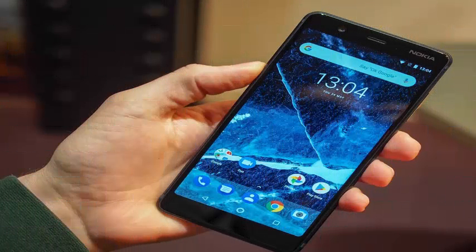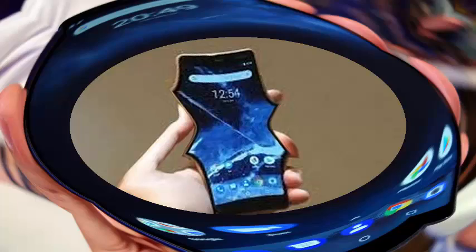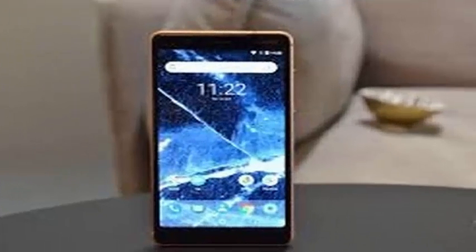On the back, there is an enhanced 16-megapixel camera and the fingerprint scanner, which has been moved from the front, where it was in the Nokia 5. On the front, there is an 8-megapixel wide-angle selfie camera. As for the ports, it has a microSD card slot, a headphone jack and a charging port.